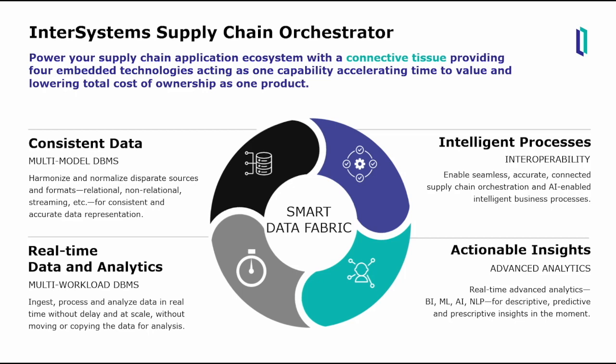It allows us to scale very quickly. It's low cost. But we bring in intelligent processes through interoperability. So we simulate business process flows in real time into the platform. And then we have actionable insights, which is around advanced analytics.